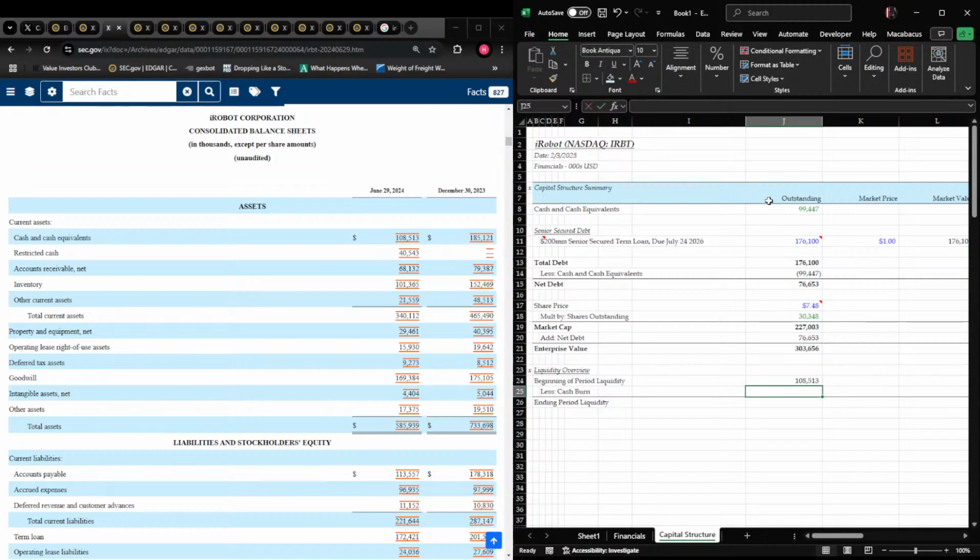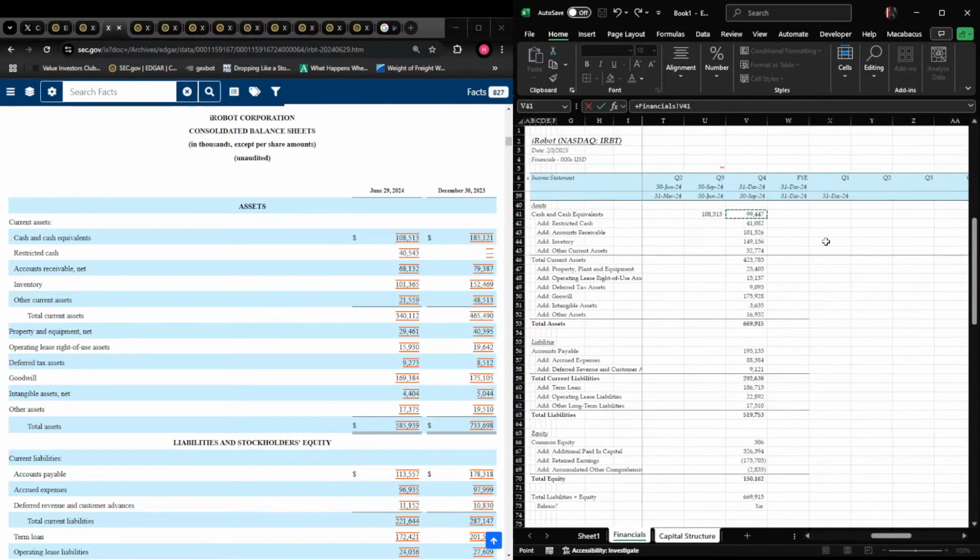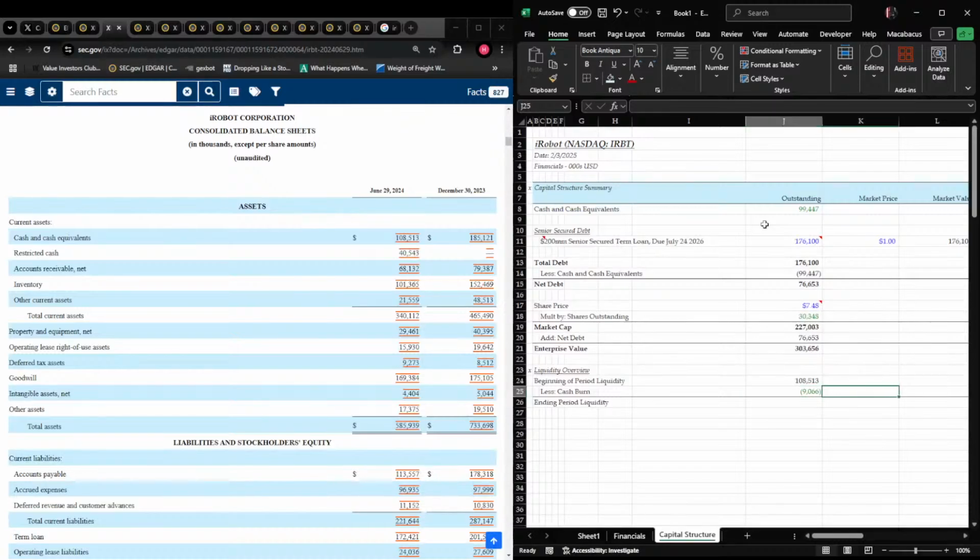So how do we figure out the cash burn? Well, it's simple. You just take the current period that you're working with and subtract the prior period. About a $9 million cash burn. That's how much cash they burned period over period, which we're looking at 3 months here. We're looking at 1 quarter.